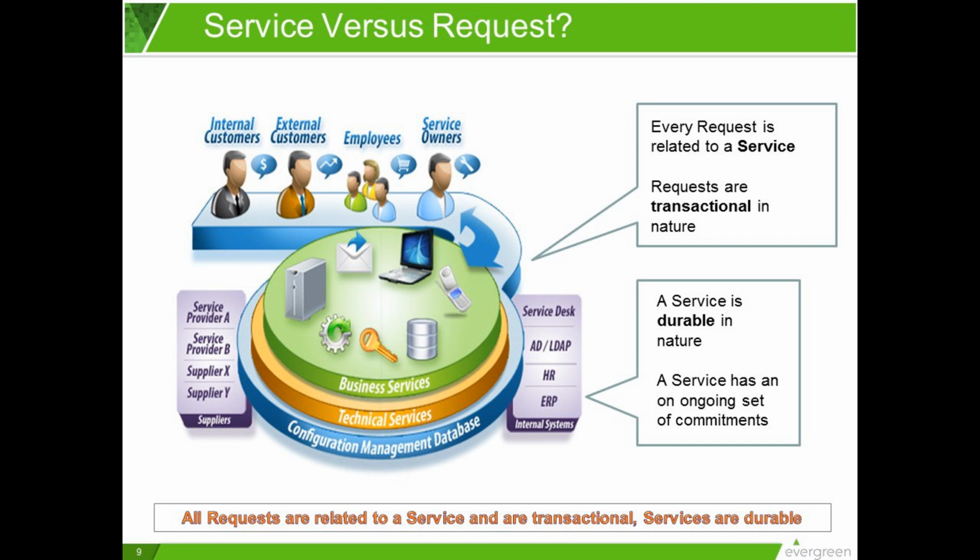A request from a user is for something to be provided. A request is transactional. Once it's completed, it's done. As such, it usually only carries a completion goal, like this will be done in 2 days. Asking for access to an application is a request. A service is durable over time or ongoing. As such, it has goals like SLAs around hours of service, performance, availability, customer support, restoration of service, etc. Providing Oracle for Windows as a service is a service.